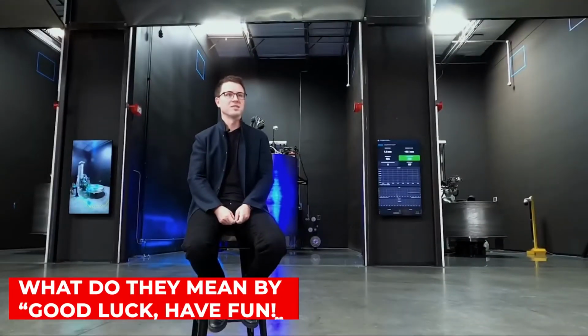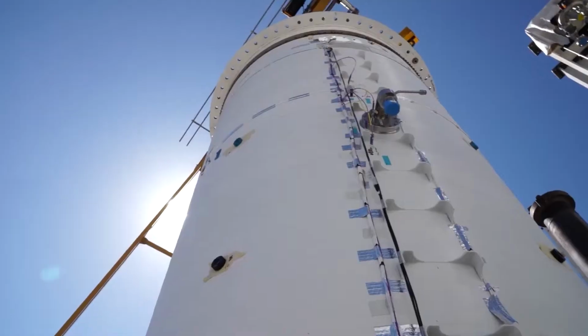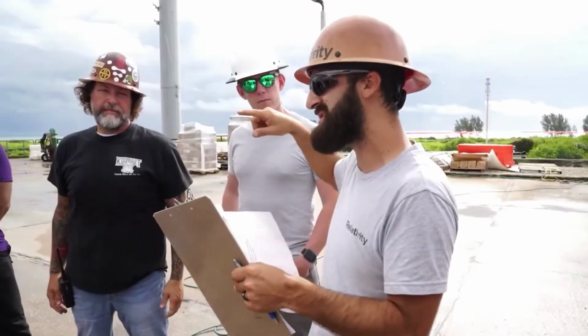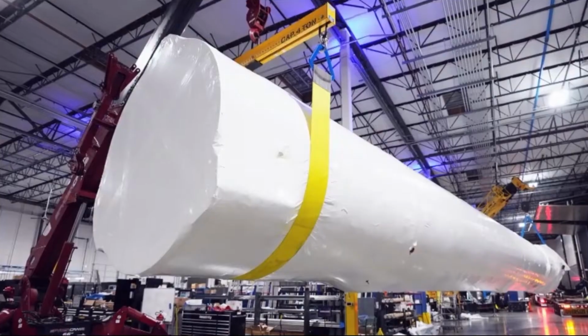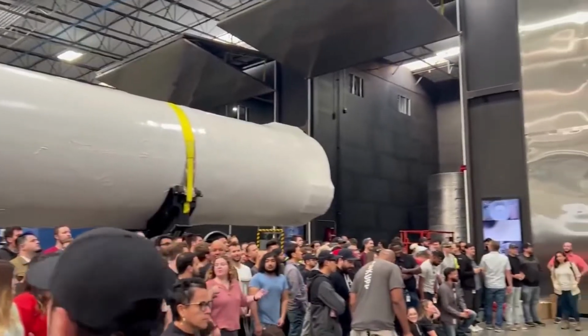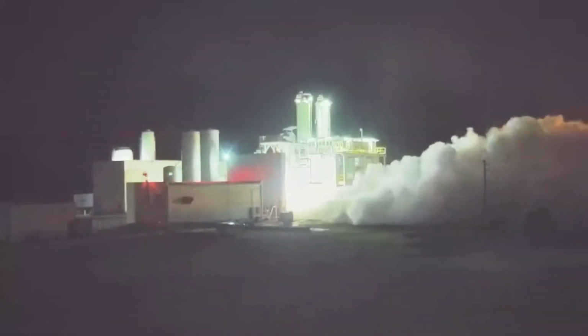Now, what do they mean by good luck, have fun? This will be the company's first mission, and it'll serve as a test for both the rocket and the team at the Cape. Officials at Terran decided to fly the first Terran 1 rocket without a payload and with a nose cone on top of the integrated vehicle rather than payload fairings, which will be featured on the next launch. Because this launch will not include a customer payload, the mission has been dubbed Good Luck, Have Fun.